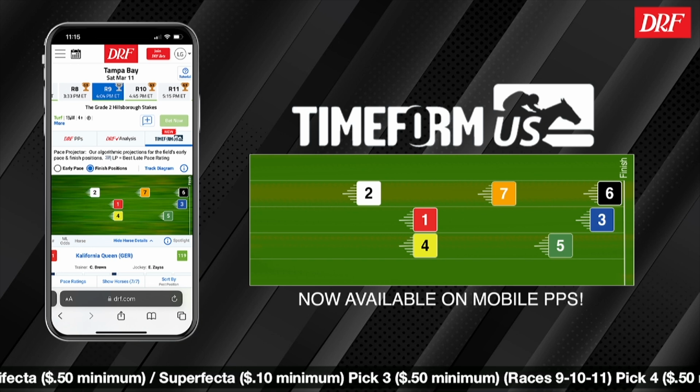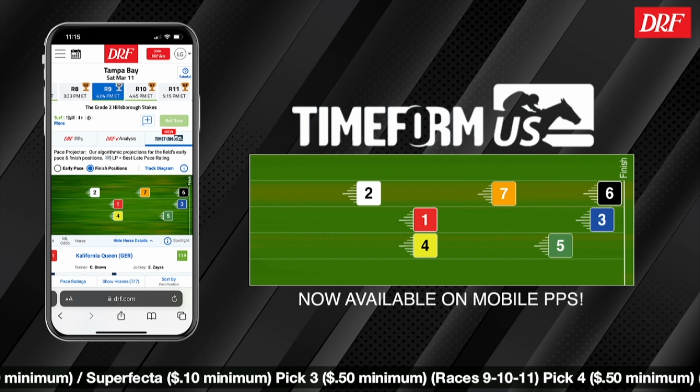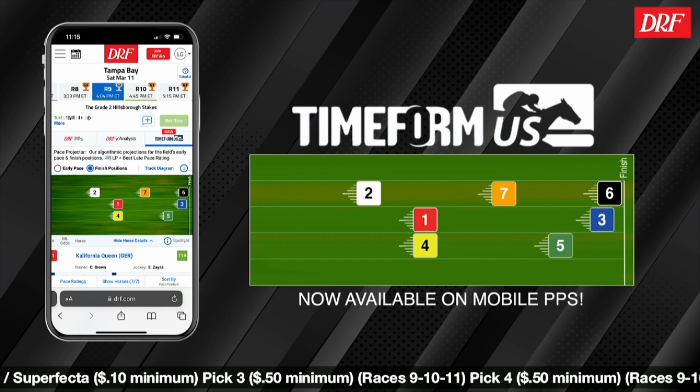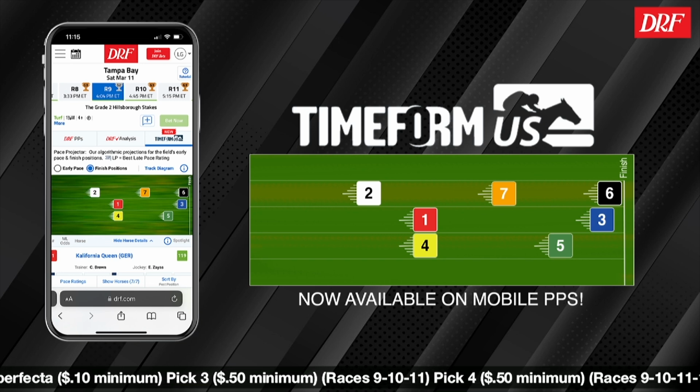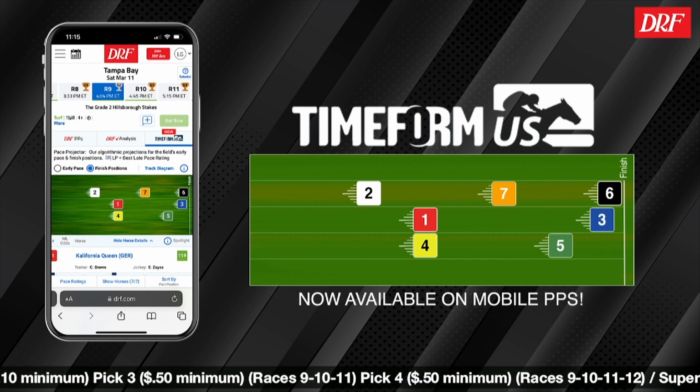And Craig, we show the morning line favorite, the number 6 Chantasara, as the pick to win. We do, but as you can see here, it's pretty close. That's the one thing you couldn't see with the Timeform US power picks: Temple City Terror is right there with her, just maybe a half length behind.